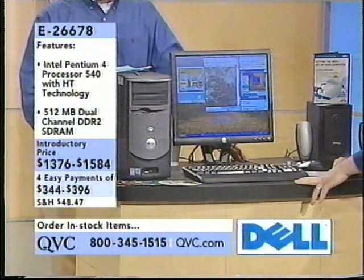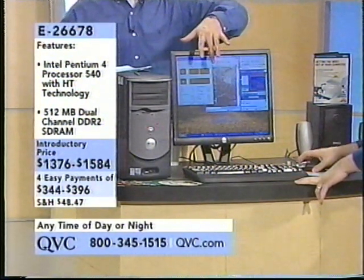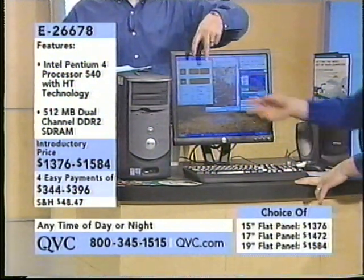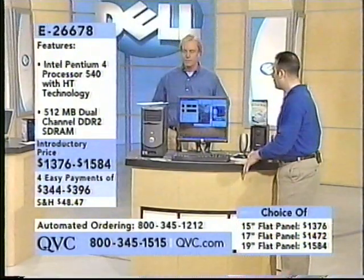Hyper-threading technology. We've got a quick graphic that would help illustrate it. It's almost like having 2 brains. The computer actually thinks it's 2 processors running at the same time, so you're getting twice the speed.